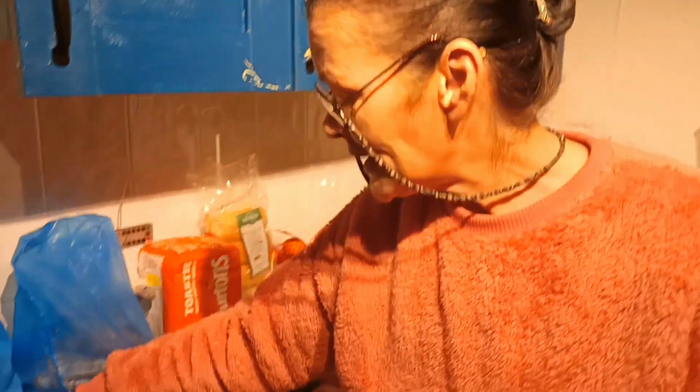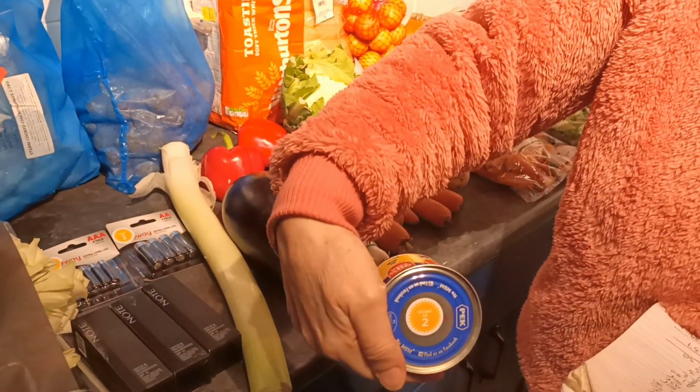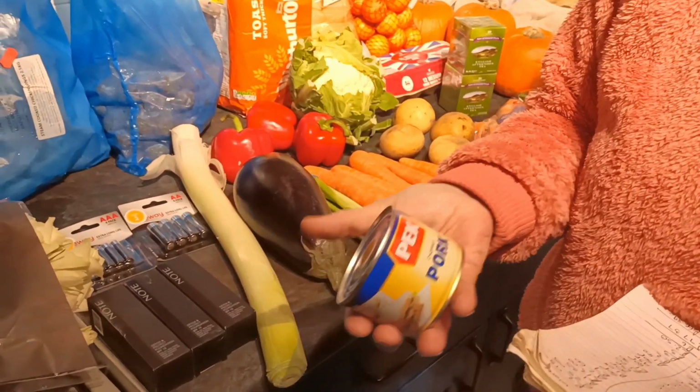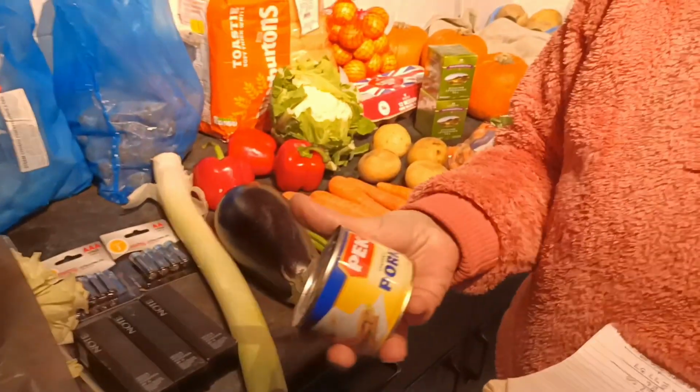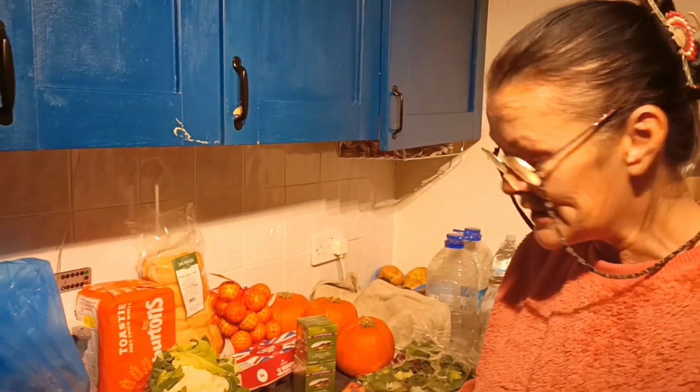Next on the list is a tin of chopped pork, and this was 2 items. So it cost me 84 pence, and in the shops it would have cost £1.25. So 41 pence saving, and I'm quite happy with that. So that's there for in reserve.